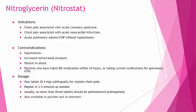Now your indications, of course, chest pain, associated usually with acute coronary syndrome or acute myocardial infarction. You may also see it used for acute pulmonary edema or CHF without presenting hypotension. Your contraindications: hypotension, that whole vasodilatory effect. We don't want to lower the blood pressure even more. If they have increased intracranial pressure, if they are in shock, if they have taken an erectile dysfunction medication within 24 hours, or if they're taking certain medications for pulmonary hypertension, you could have a disastrous drop in blood pressure.